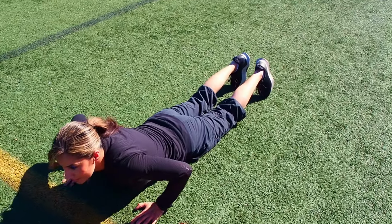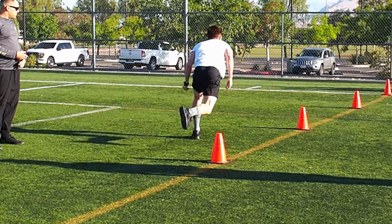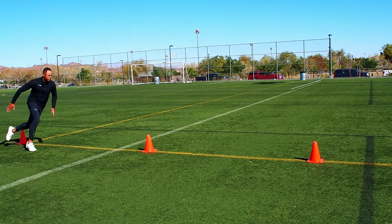Candidates are allowed 1 slow walk and 2 trials. The candidate must complete an agility run in 19.5 seconds or less.